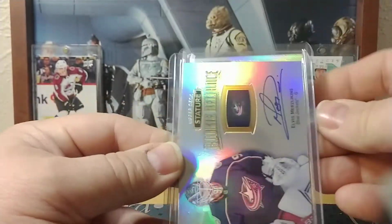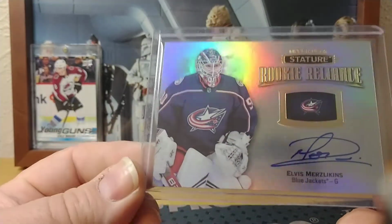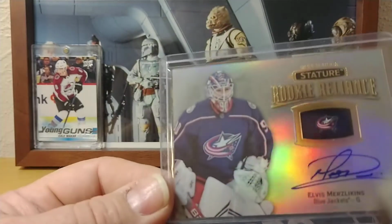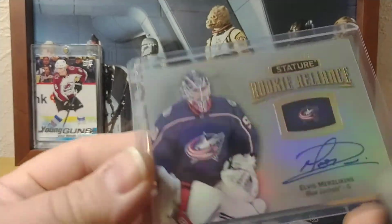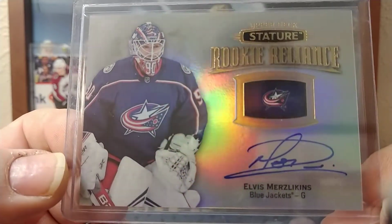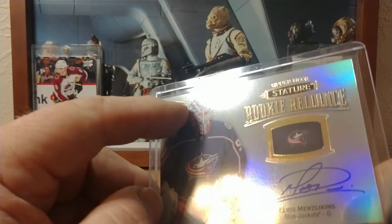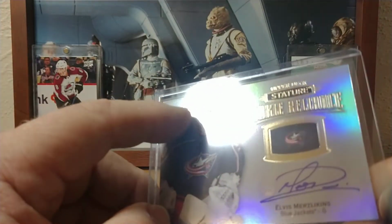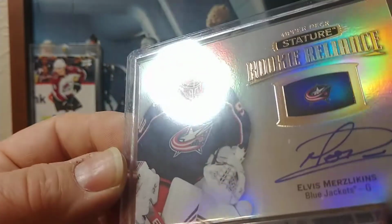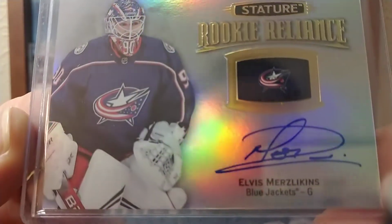And then finally, an Elvis Merzlikens rookie Reliance autograph. Unfortunately, not numbered, just base, but it is a hard signed card. The autograph's on card. And other than it looks like maybe a little dot there, but I'd have to pull it out of the top loader to see if that's just surface dust or what.